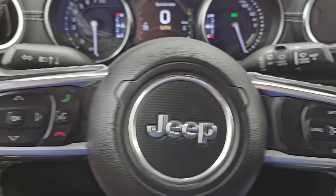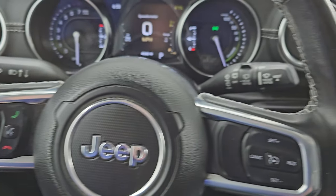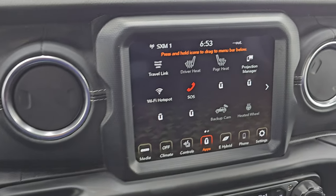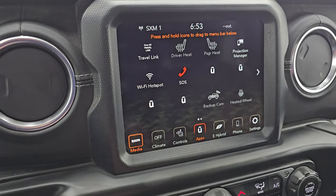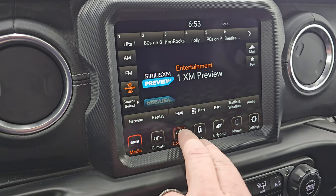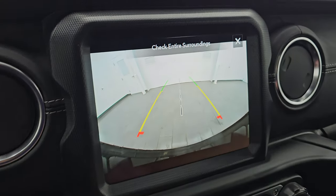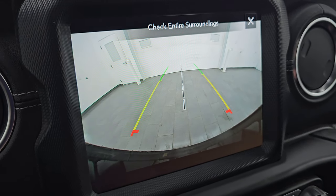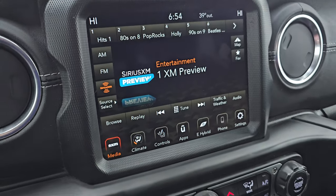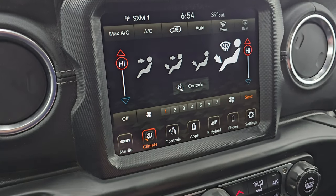Cruise controls on the right, Bluetooth and information center controls on the left, audio controls on the back of the steering wheel. This one comes with the Uconnect 4C radio. It does have AM, FM, and Sirius XM radio capabilities. You get your heated seats, heated steering wheel controls on here, as well as your backup camera, which they've made those crystal clear HD, so you can get hooked up to your boat, camper, or trailer the first time, every time. You also have your climate controls here, including the dual climate controls.